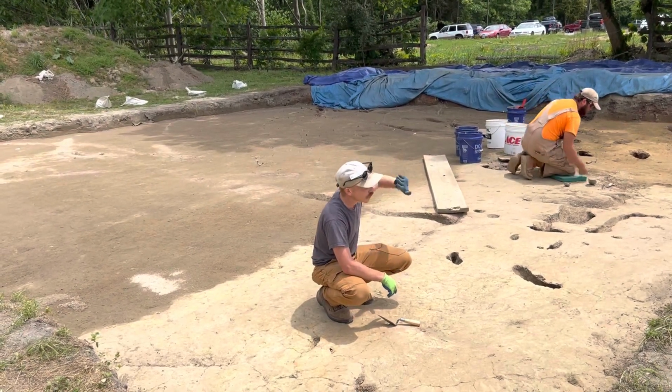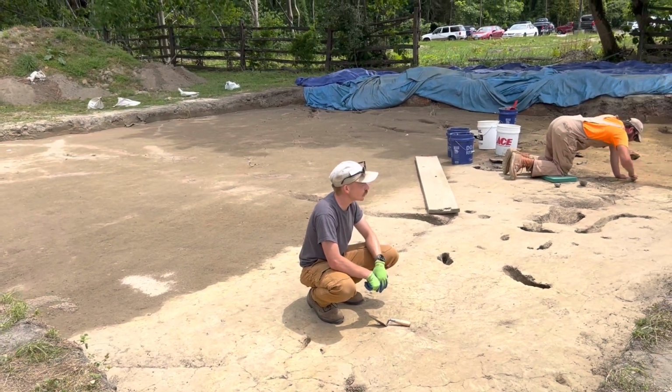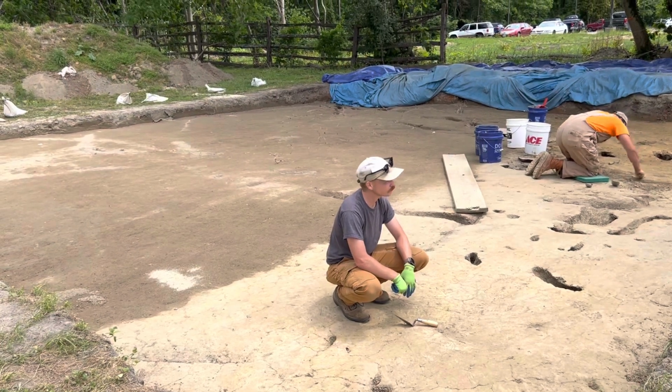We also have a bunch of concrete slabs from some bungalows that were built in the 20th century for patients at the hospital that had tuberculosis.